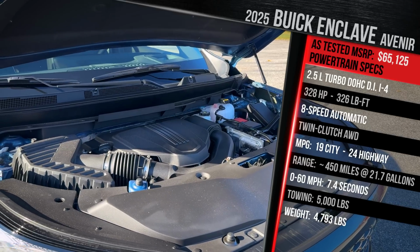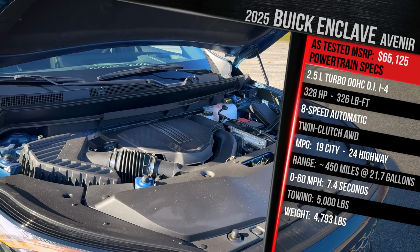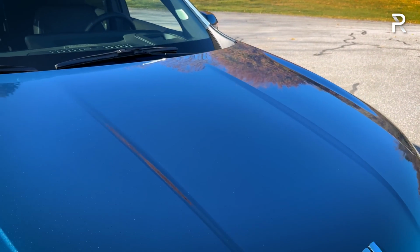If you guys are looking for a hybrid powertrain or an up-level powertrain, this is where Buick doesn't offer anything, so I'm hoping at some point GM or Buick will eventually introduce an electrified version of the Enclave. But let's go ahead and close up this hood here and talk about the exterior styling.